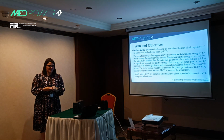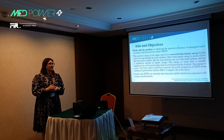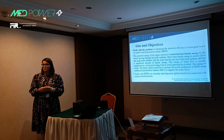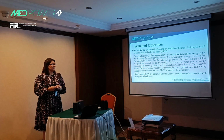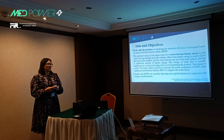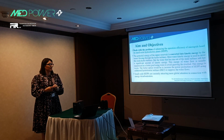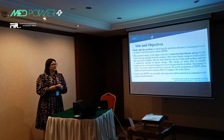Based on small-scale hydroelectric plants, the potential energy of the upper reservoir is converted into kinetic energy, and the main problem is that this energy is not producing electric energy or being converted into another kind of energy. This water flow energy is usually suppressed in the lower pool using weirs. To avoid damaging the riverbed, this energy is wasted, and the better option would be to increase the power production of the hydroelectric power plant using additional hydrokinetic turbines and to suppress the water flow.